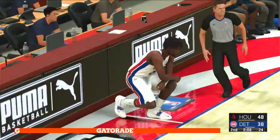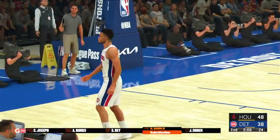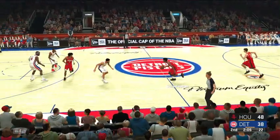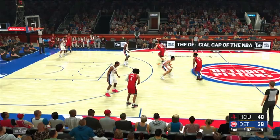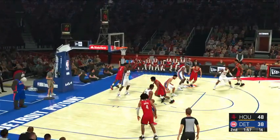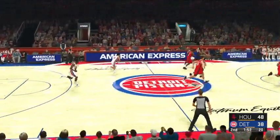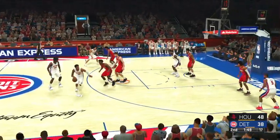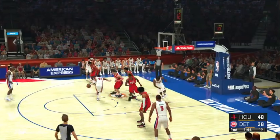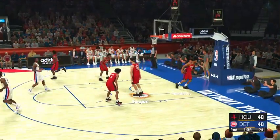Stewart checked in for the Pistons. Now returning on the floor for your Pistons, Isaiah Stewart. Rockets leading by 10. 2 minutes. Here's Christopher. 5 points in the game. Takes it inside. It's blocked. Joseph, the pass to Bay. And the lead is down inside single digits.